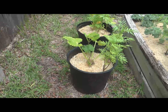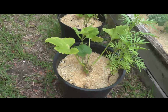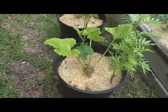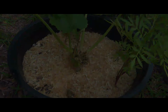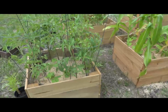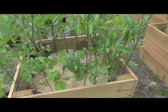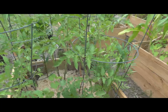This little guy, a zucchini squash outtake, got bitten by a squash bug that I had to cut out. But he's managed to come back, so we'll see how things go. On to the tomatoes that have come into their own and are producing fruit. There are lots of flowers, which is promising.